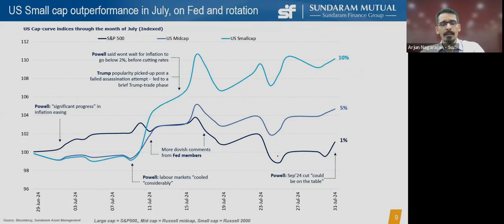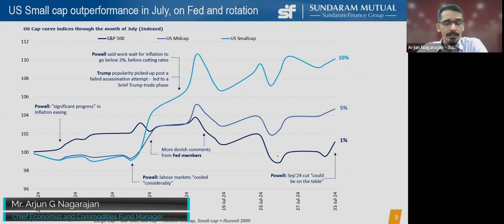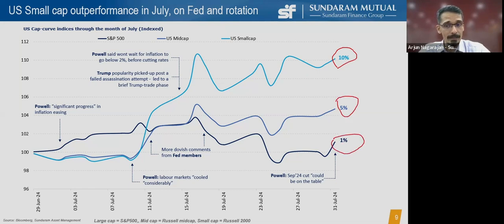We touch upon the market insights we put out on the 2nd of this month, where we spoke about why US markets, especially small caps, went up so sharply in the month of July. If you see here, in July, US small cap went up 10%, mid cap went up 5%, and large cap went up only 1%.